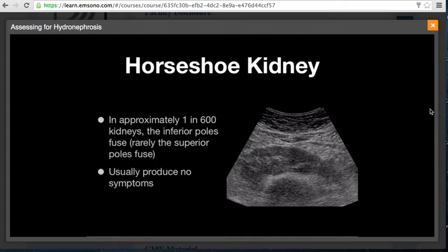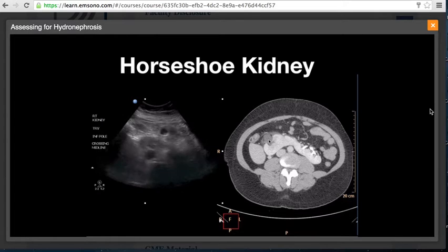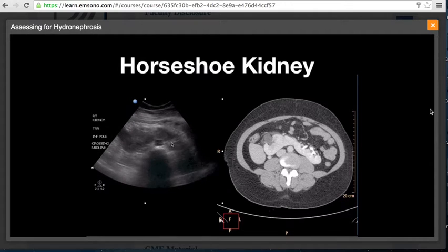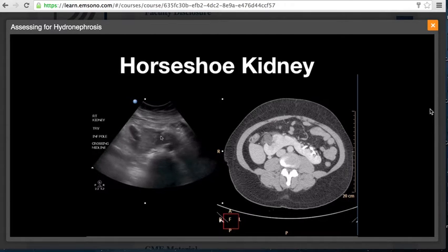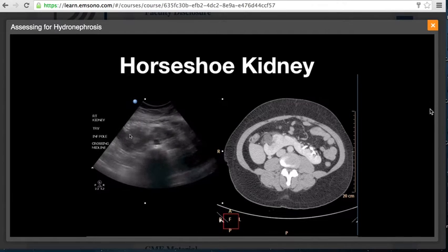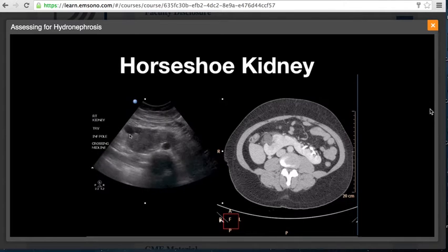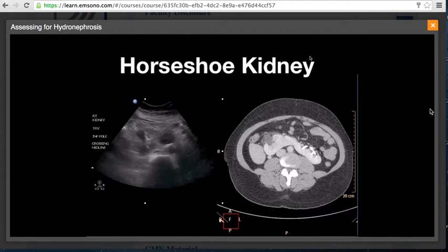Horseshoe kidneys occur in about 1 in every 600 kidneys, and it's where the inferior pole, rarely the superior pole, fuse together. And usually these people have no symptoms. Now here's a patient with a horseshoe kidney who has an obstruction due to a ureteral stone on the right side over here. And here you can see the transverse view showing the exact same image. You can see the horseshoe kidney coming across here, and here you can see the ureteral obstruction. This would be a very difficult kidney to scan as a beginner, but be aware that horseshoe kidneys are not uncommon, and this is what you're going to need to look for when scanning these patients.